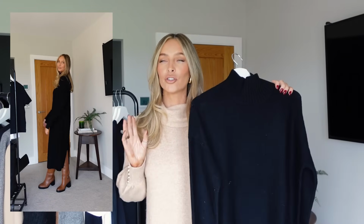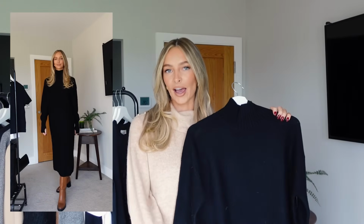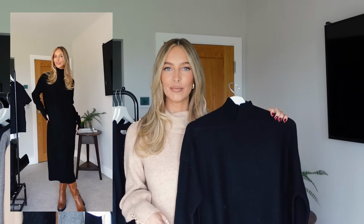I absolutely adore how this looks with my tan knee-high boots, a tan bag. It's just gorgeous. I love that you can kind of dress it up, dress it down. It's comfortable enough that you can just wear this with your slippers, just chilling in the house. It is that comfortable. It's in no way sort of like fitted or bodycon. It's very similar shape to this one. You've got room to move, you've got room to eat. They're just great. I love a knit dress at this time of year.